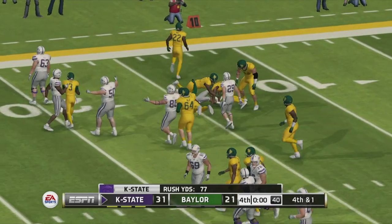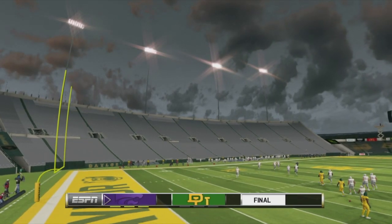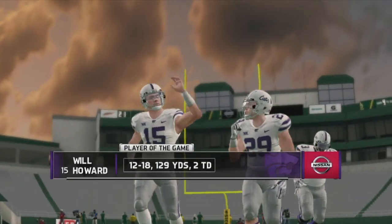And they get nice yardage on that run. An offensive battle to the very end. 31-21, Kansas State.